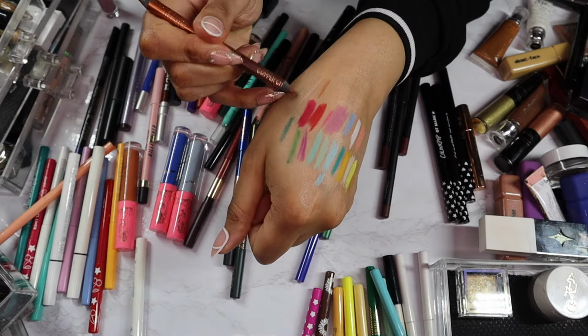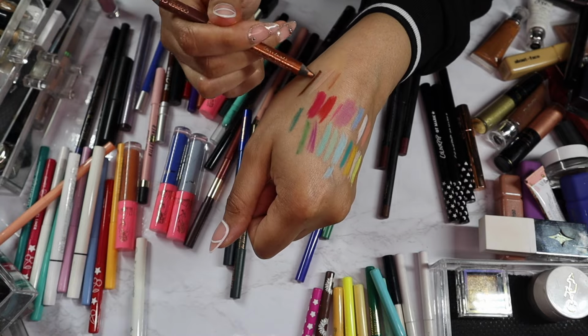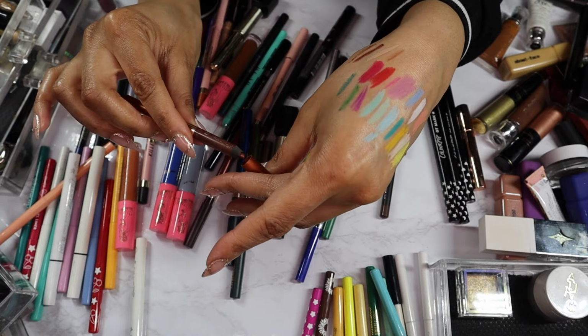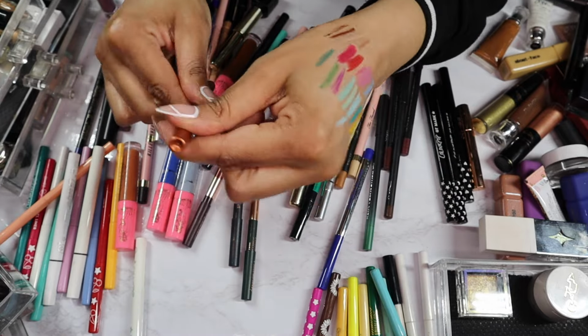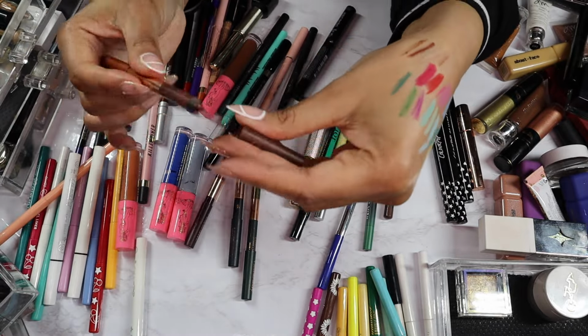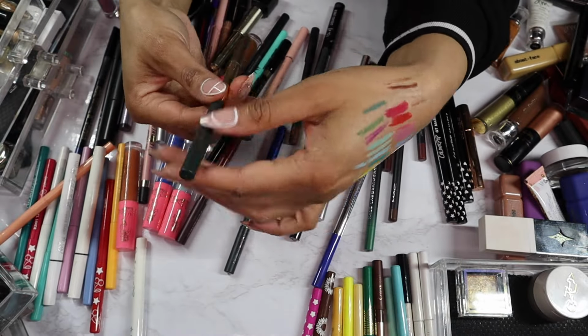I'll show you what they look like. As you can see, they're quite dry. This is why we're getting rid of them, but I'll show you what they look like. Yeah, very dry. I've had them forever. They just kind of need to go. So this was the copper one. These were beautiful. I don't even know if she still makes these. I don't think she does. She should. These should be permanent.